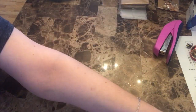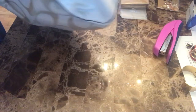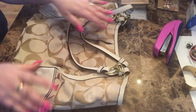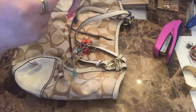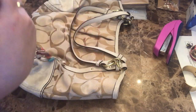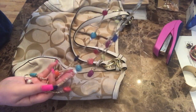Okay, so the 2 orders that I received were, I sold this Coach bag, and it has a pink inside. I sold this for $13. And I also sold this Chico's necklace. I love this. This is really pretty. And I think I sold this for $12 or $11. I don't remember.